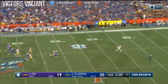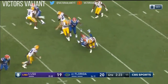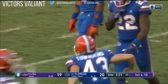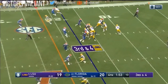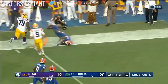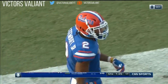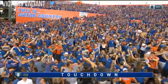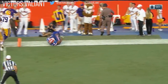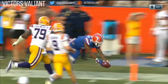Oh, what a punt. And again, Giles has to backpedal about 20 yards to make the catch at the 8. Trying to look for a block. Got one, but he'll only get out to the 12. You talk about flipping the field. Blitz. It's intercepted by Florida. Brad Stewart. It'll be an 8-point game. Joe Burrow threw his first interception of the year, but the game is not over. An extra point here makes it an 8-point game.